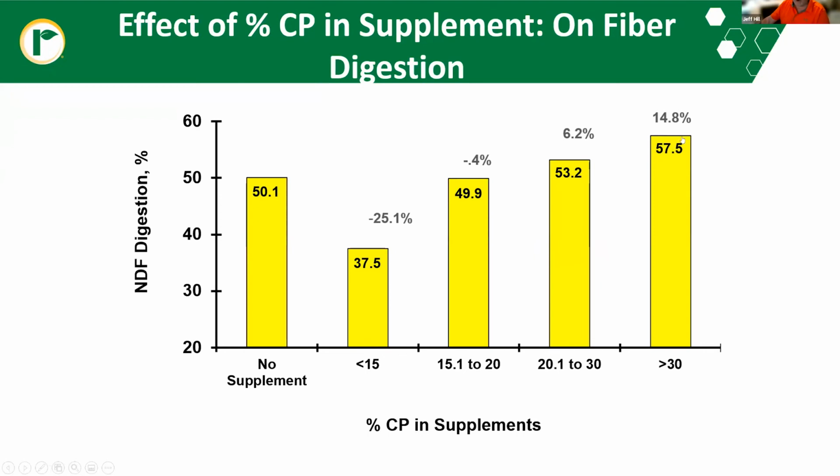Now, as we get up over 30% protein in our supplement, we're actually having a positive effect, right? Now we're putting more nitrogen into the system than we're putting energy. And so now we're having that effect of increasing digestibility. So this is really an important slide to understand, depending on where it is that you're at.